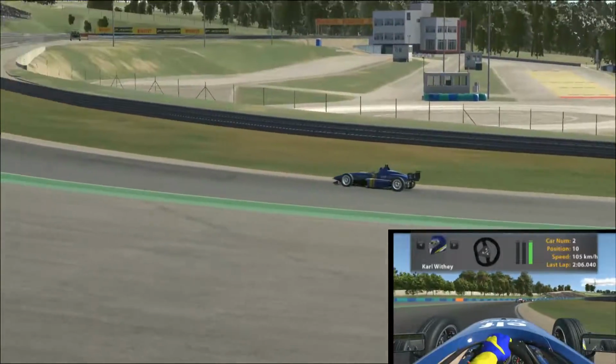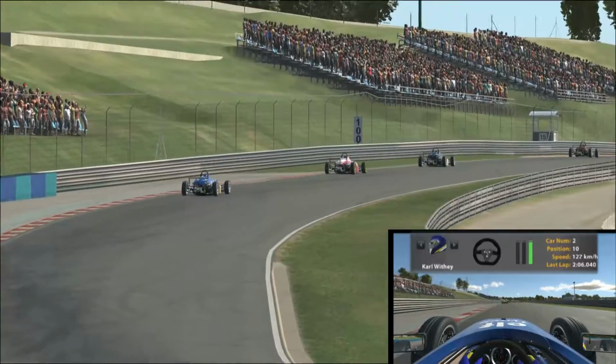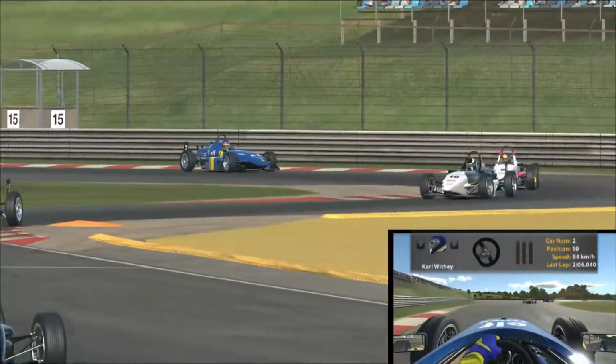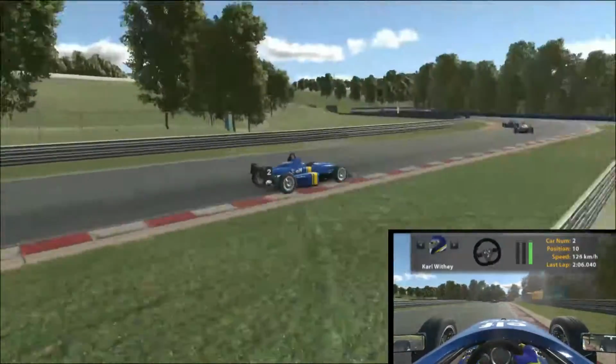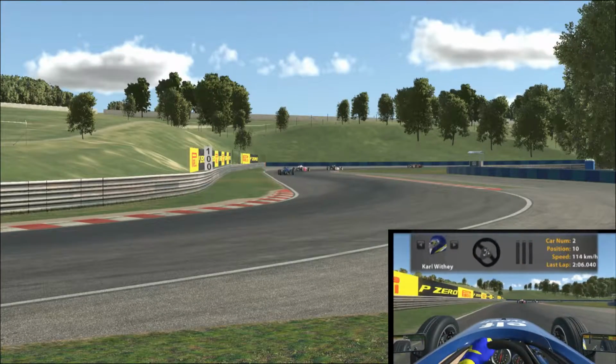And that's what I'm looking at right now, is I'm driving my own race effectively, but I'm also keeping an eye on the cars in front of me, waiting for them to make a mistake and trying to judge a way of getting past them, because I know that they're going to crash. You just get that feeling.